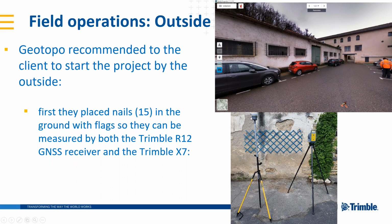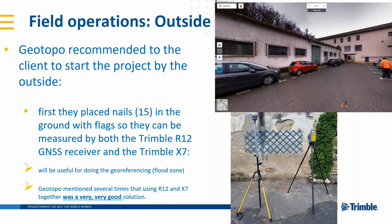You can see a photo of the Trimble R12 and Trimble X7. The software is on a ruggedized tablet, so they could connect to both systems together. They could measure points with the GNSS and then scan those points, which, as I said before, is very useful for geo-referencing. It was a flood zone. GeoTopo and the client mentioned several times that using the Trimble R12 and the Trimble X7 together was a very, very good solution. And I think maybe there was a third very, but Yannick might mention that to us.